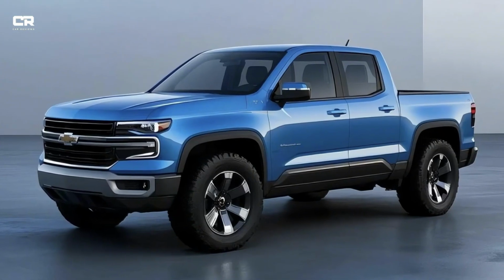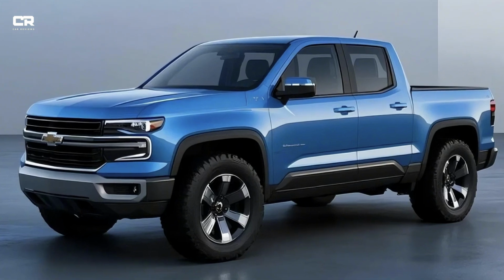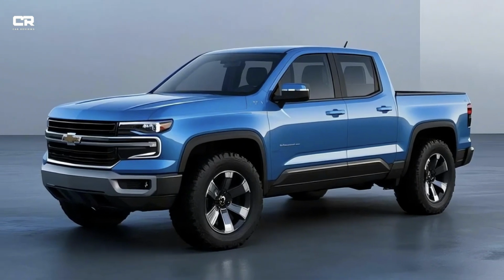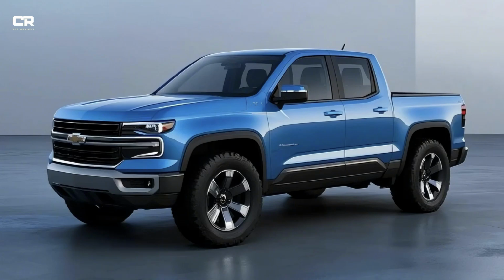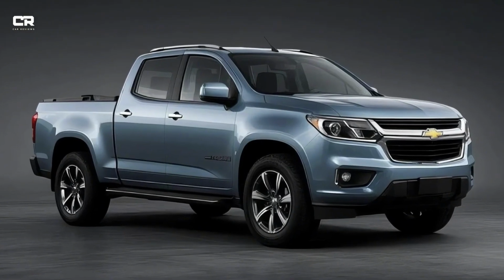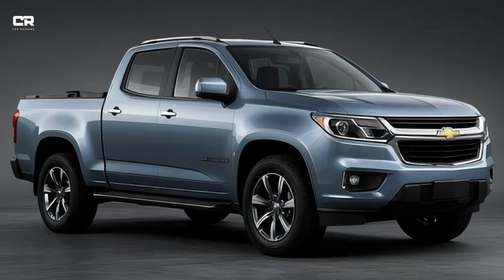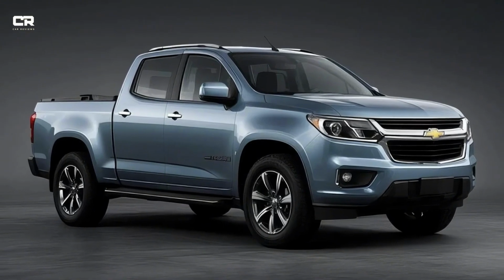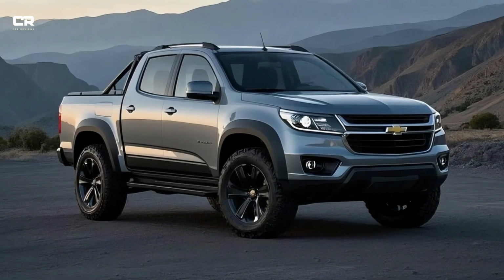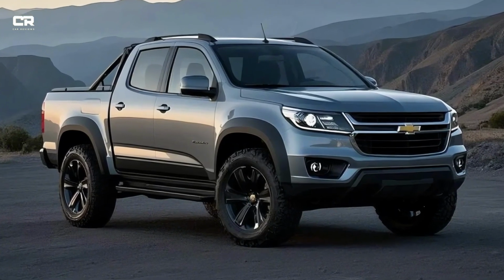Another key feature of the Montana is its drivetrain options. The base model comes with rear-wheel drive, which is great for fuel efficiency and everyday driving. However, GM knows that some drivers will need more traction, which is why they offer an all-wheel drive variant. This means the Montana will not just be an urban truck, it will also be capable of handling dirt roads, snowy conditions, and light off-road trails.